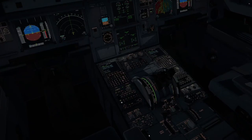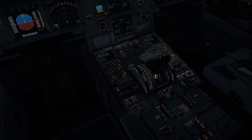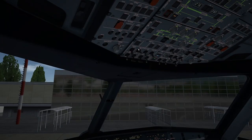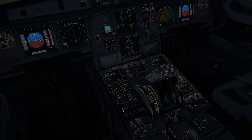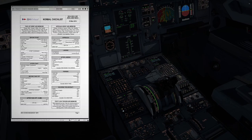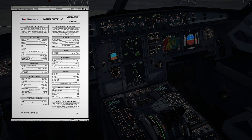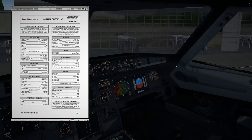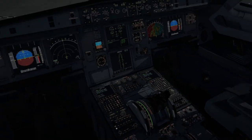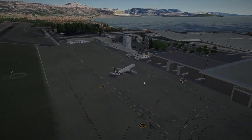Engines off. APU is available. Yes, it is. We can put brake fan on. Cockpit door unlock. Seatbelts off. Beacon off. Fuel pumps off. And TCAS will put 2000. There we go. Parking checklist. The parking brake is on. Engines are off. Slides disarmed. Beacon is off. Seatbelts are off. Fuel pumps 6 off. And ATC 2000 standby. Parking checklist complete. Welcome to Split in this beautiful part of Croatia.